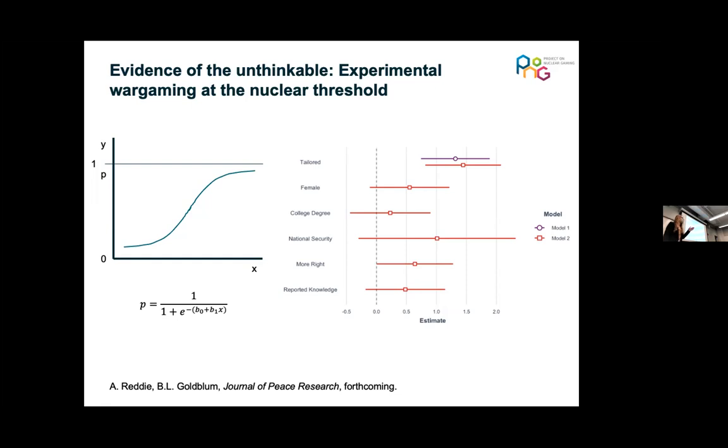But even still, the conclusion that we reach is ultimately the same. We don't see any kind of statistically significant increase in the likelihood of nuclear use with tailored effects weapons present in the war game environment. And so if there is an effect there, at least based on the study that we've done, it's small.